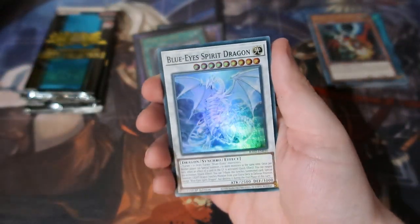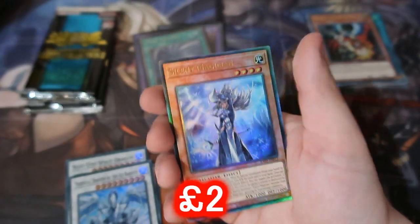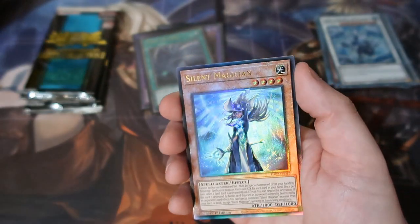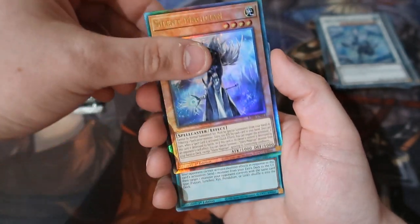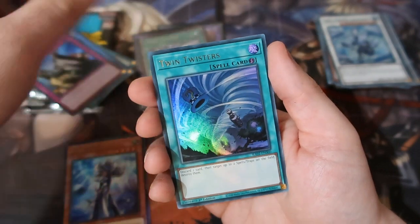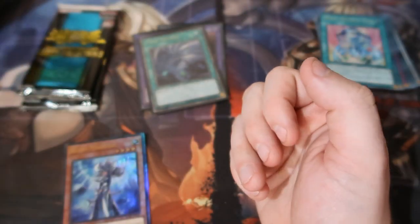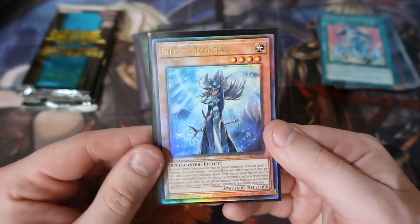Next pack, we got Blue Eyes Spirit Dragon. That'd be nice as a quarter of a century. Blue Eyes Jet Dragon. Trishula. Oh, and an Ultimate Rare Silent Magician. Beautiful. Let's go. And the Ultimate Slayer Secret. Come on. Elusing Chaos. Soul and Judgment. Twin Twister. Bingo, machine go for the Blue Eyes. That was a Blue Eyes pack right there, but wow! Ultimate Rare Silent Magician. Beautiful.